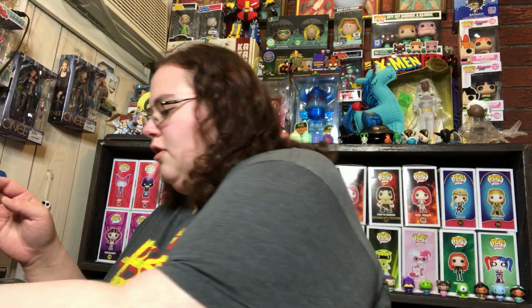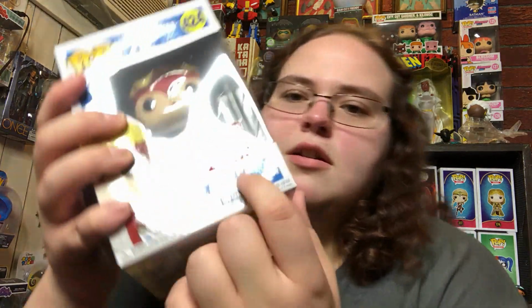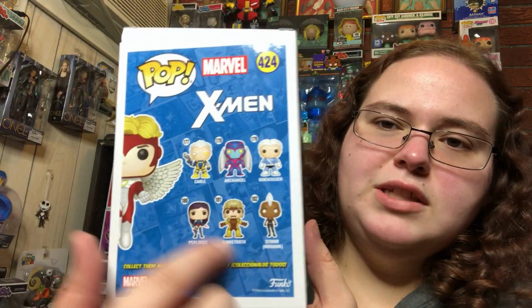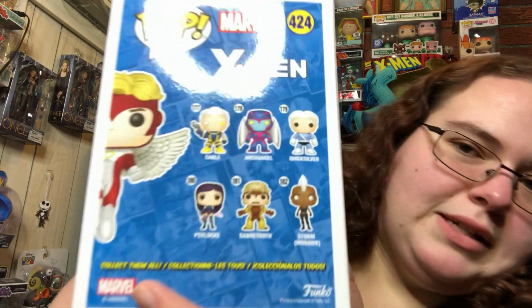So finally, for our pop, the pop is in pretty good condition other than the sticker. The sticker is a little bit misplaced, but again, I could fix that if I really wanted to. They show the back with a series that has Archangel in it, so that makes sense. So we have Angel.